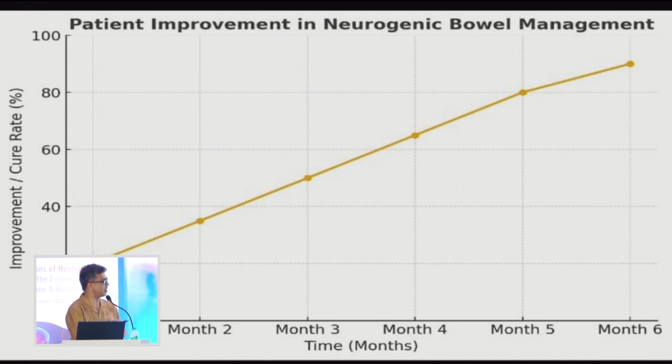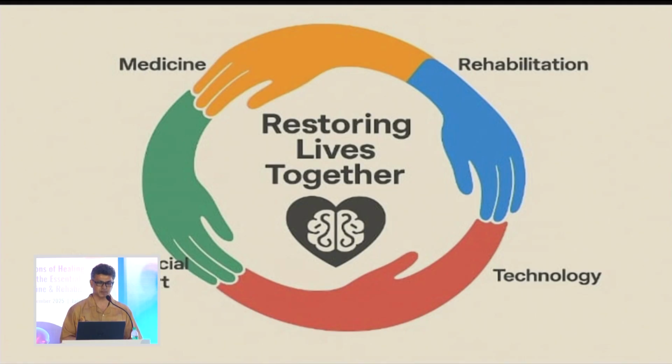This is a very important slide. Whatever I was discussing has been mentioned by Cochrane in one slide. If you look at this, it's 0 months here and 6 months here, and the patient improvement starts from 2 to 3 weeks. It keeps improving over time. Whatever we have discussed is basically from our side just the guidance and the initial management. The patient actually makes or prepares his or her own bowel routine. So at the end of the day, it's restoring lives together through rehabilitation, technology, psychosocial support and medicine.